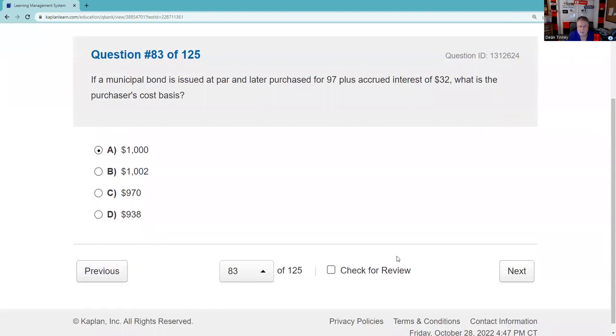A municipal bond is purchased at par, so that means you paid $1,000 for it.